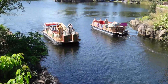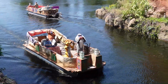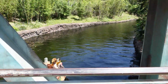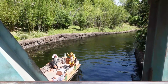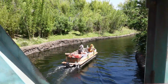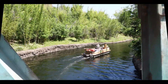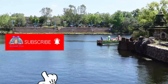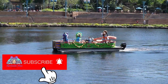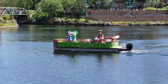On behalf of Rafiki and Simone, we wish you all a day filled with adventure here at Disney's Animal Kingdom. Hey everyone! Say hello to some of your favorite fun-loving pals as they return from their dinosaur adventure down the Discovery River.